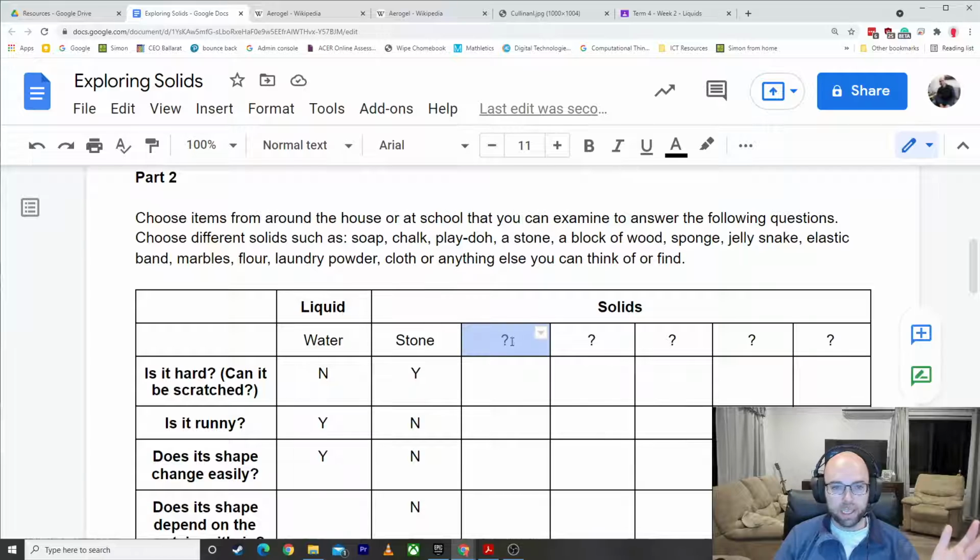Write them down here. Let's say you decide to do some wood. Put wood there and then answer the questions. Is wood hard? Well, wood is pretty hard, but it's not as hard as a stone. So you can say, yes, it's pretty hard. But if you want to put in some extra information, you can if you want. Is wood runny? No, it's not runny. You fill out that information the best way you can.